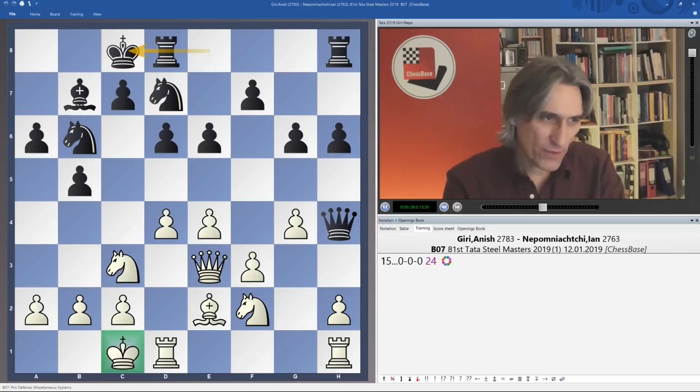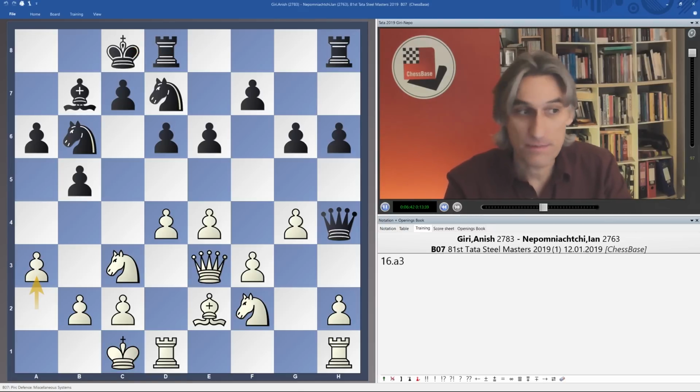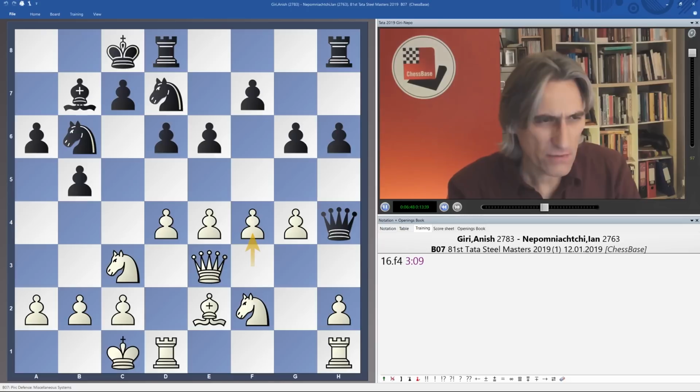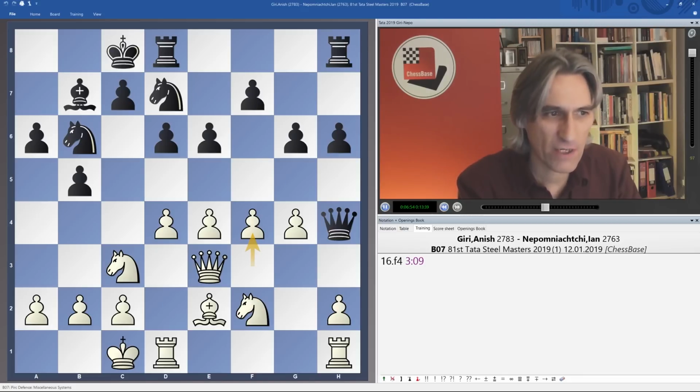But therefore, the move I think I would like to play with white in this position is just a3, just to rule out b4 once and for all. But instead, Giri pushed forward with f4. And this move counters that very well.